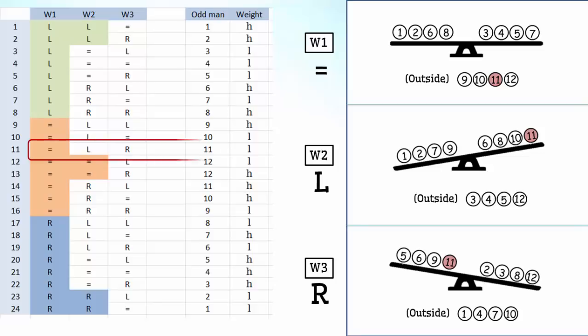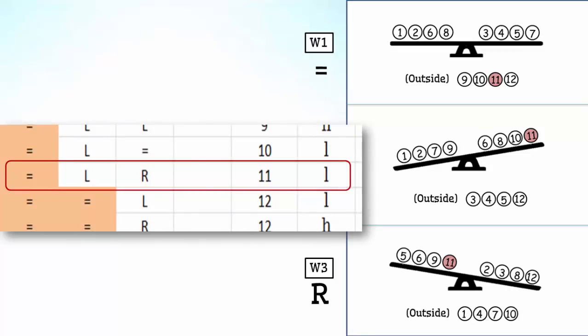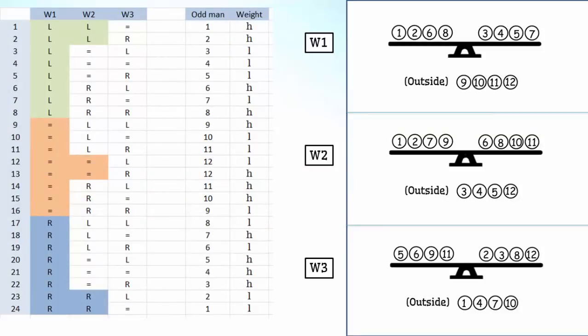So if you look up the combination equal L R in the table, it must point to the correct odd man. As you can see here, person 11 is the odd man and the letter L represents he is lighter. So we have seen that our solution perfectly identifies the odd man along with his weight information based on the 3 weighing outcome. Now let's see how to logically arrive at this solution.